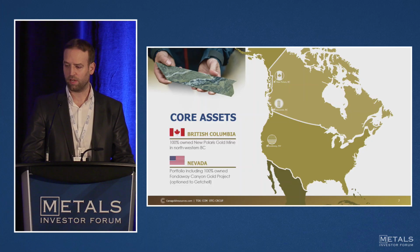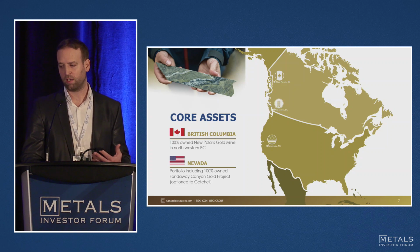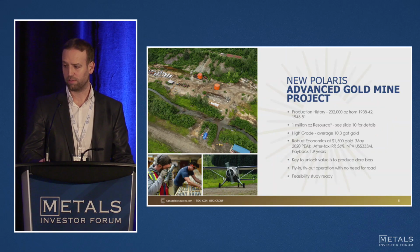So quickly on the asset side, we do hold a portfolio of gold projects under the category of exploration and development in BC as well as Nevada, but we do spend 100% of our time and attention on New Polaris. So as you saw from the video, New Polaris is a brownfield site, so it enjoys many benefits of being a past producer. There was production here during the 30s and 40s where they recovered about 250,000 ounces of gold in the form of a concentrate, mining underground but fairly close to surface at about 10 grams per ton.